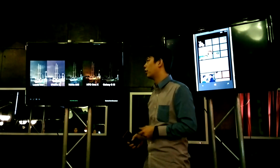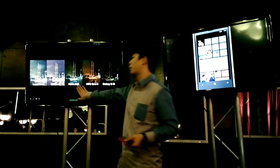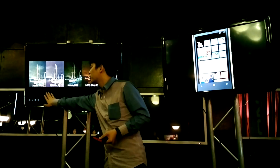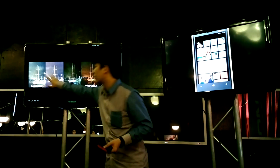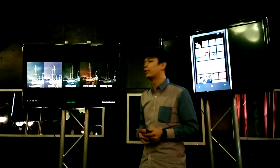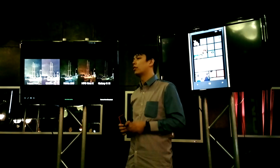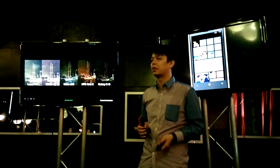I have another one on the outdoor shot, which also includes one of the products. So again, not only is the picture brightness enhanced, the overall color rendering as well as noise level control are also enhanced. So over here, you actually get a smoother picture, not as noisy as the rest of the competitor phones.